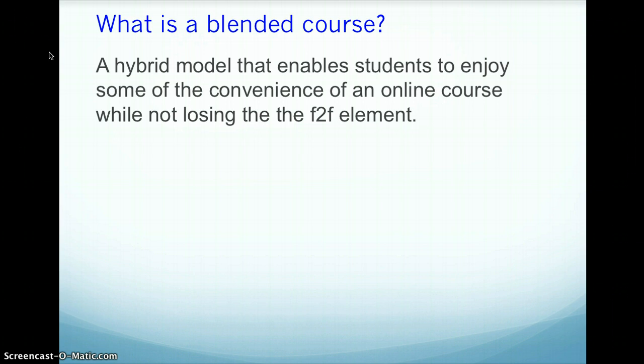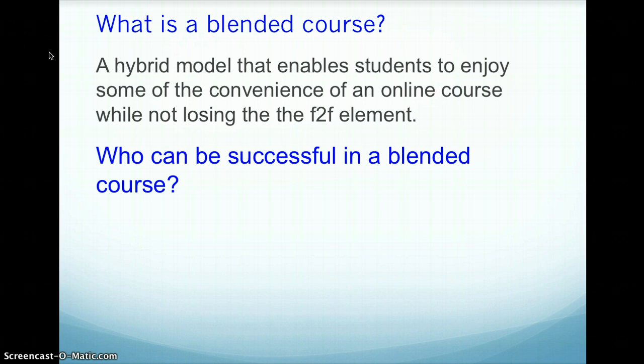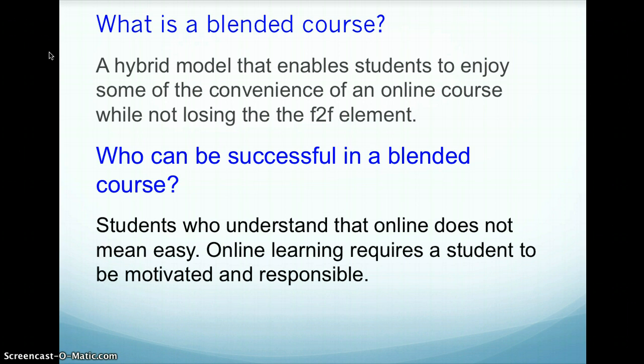Now, the next question should be in your mind: can I be successful in a blended class? And that is a question you definitely have to ask yourself because perhaps not everyone can. Who can be? Students that are successful in this course will understand a couple things. The first thing they'll understand is that online does not mean easy. And that's something I cannot emphasize enough.